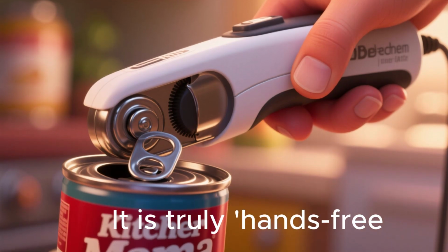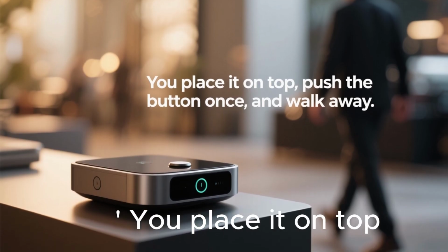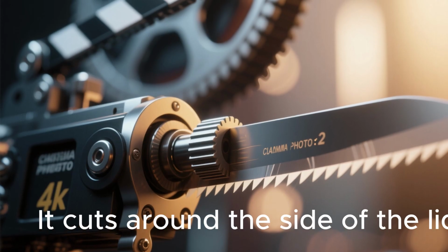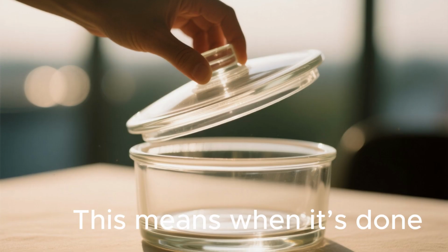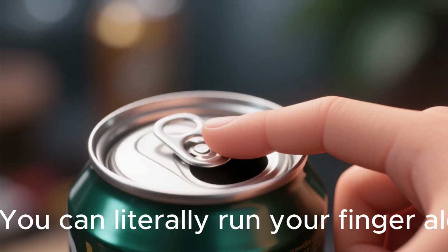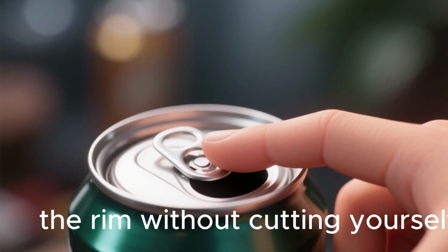It is truly hands-free. You place it on top, push the button once, and walk away. It cuts around the side of the lid, not the top. This means when it's done, there are no sharp edges on the lid or the can. You can literally run your finger along the rim without cutting yourself.